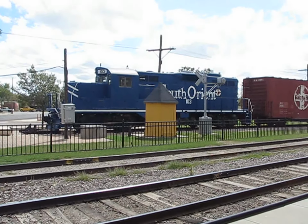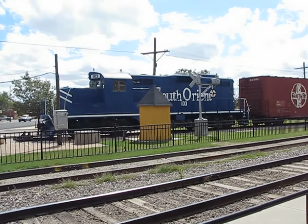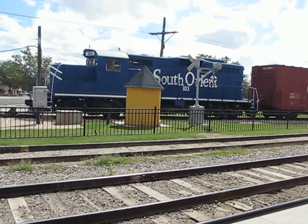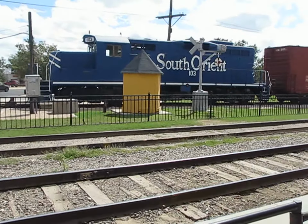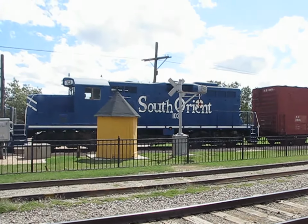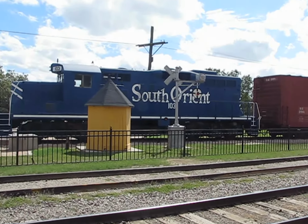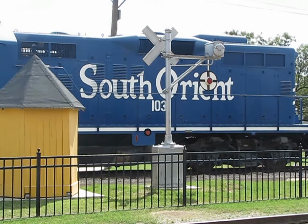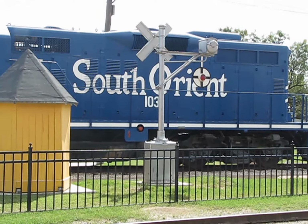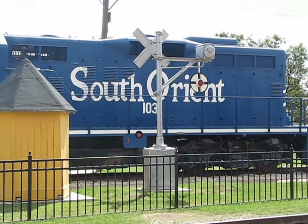Okay, here's the GP9 South Orient locomotive 103. I believe at one time they had four of these units, and this is the only one that's left from my understanding. And there you see the wigwag signal, which they've added here. Let me see if I can zoom this in. It's been a while since I've used this camera. There we go. So there's the old wigwag that they got in. And I can tell that's a new addition because the concrete slab it's sitting on is fairly freshly poured.